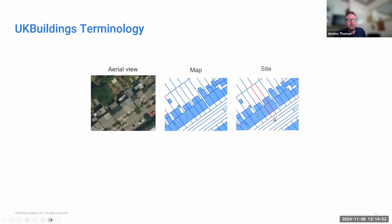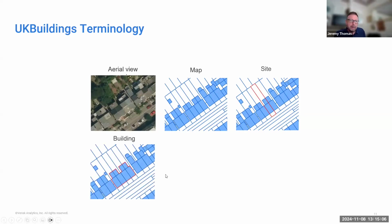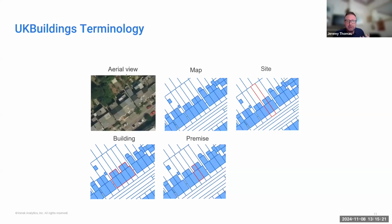Now, if you imagine you own one of those houses, you've got a bit of a front garden, you've got a bit of a back garden, and that red line represents the site ownership boundary. So we call that the site. But we define a building as something with contiguous walls and a roof. So those 4 terraced houses, they are actually one building because they're all joined together. But if you cut the building with the ownership boundary, you get what we call a premise.